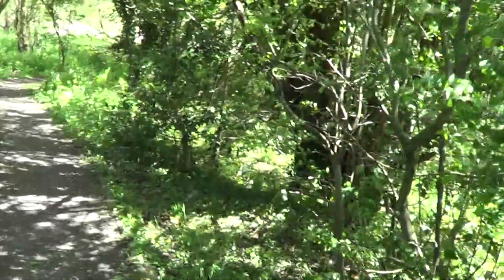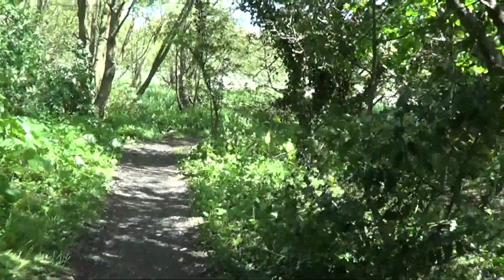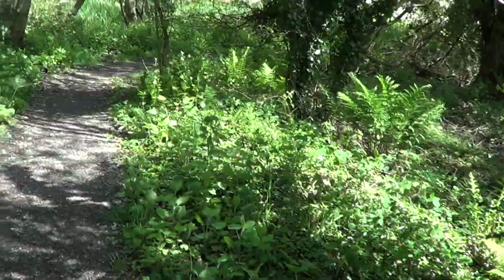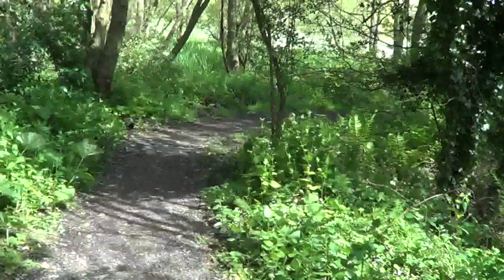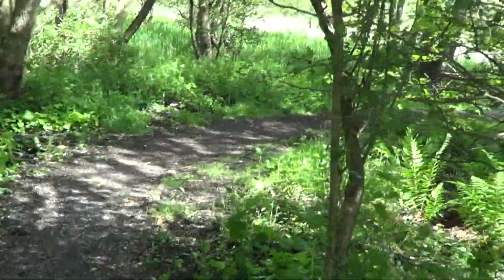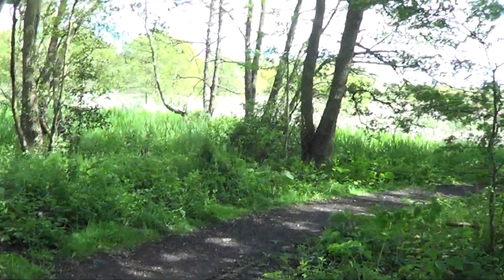It's quite windy, so you're probably not going to hear much on the camera. We're sheltered at the minute, but once you get past some trees and that, it just blasts across the microphone. Oh, there's a couple of pigeons there.